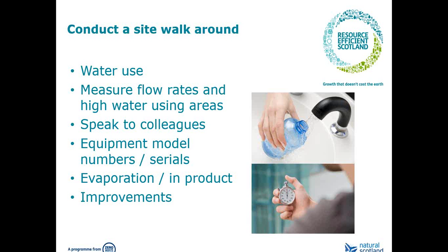Also take notes of any areas of evaporation, make notes of any dripping taps or faults, ensure ball cocks and overflows are operating correctly, and take note of areas of high water use and improvement opportunities.